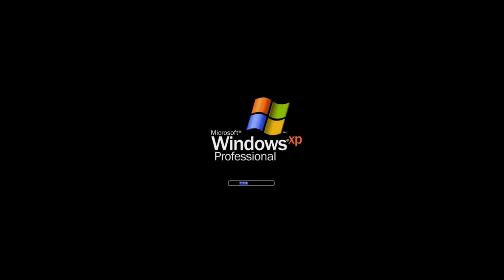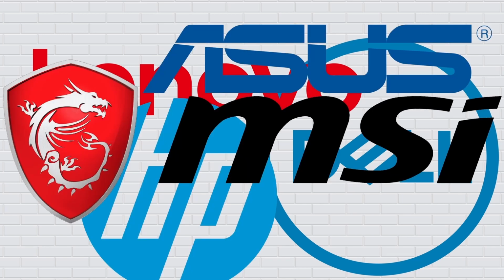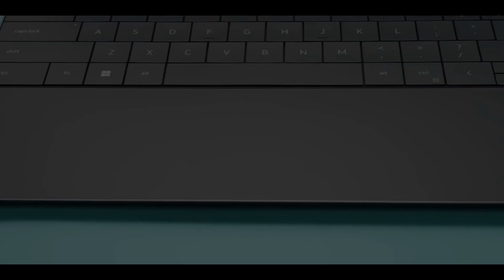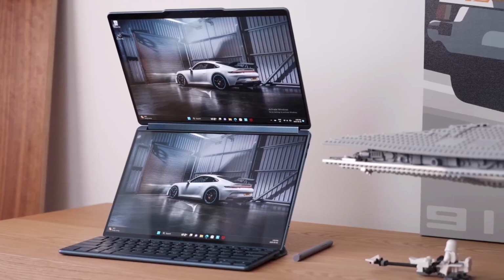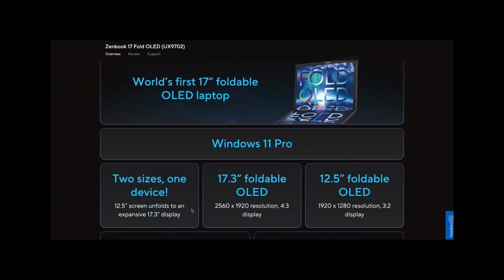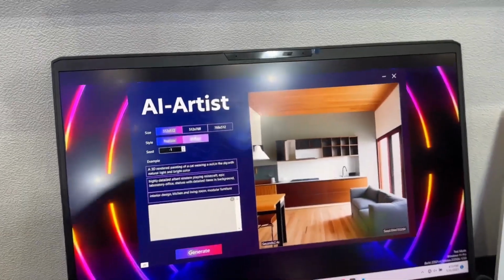Let's talk about the Windows side of things. PC makers are going all out with flashy services. They're shoving artificial intelligence down consumers' throats. Dell went all magician on us with their invisible touchpad. Lenovo's getting funky with e-ink and dual screens. And Asus? Well, who knows what they're up to over there. Oh, and let's not forget MSI's attempt to create ChatGPT.